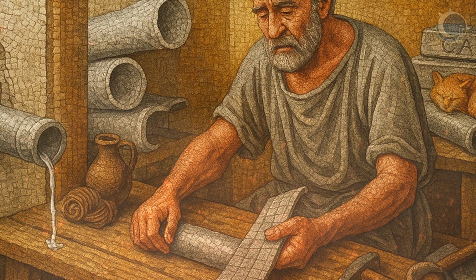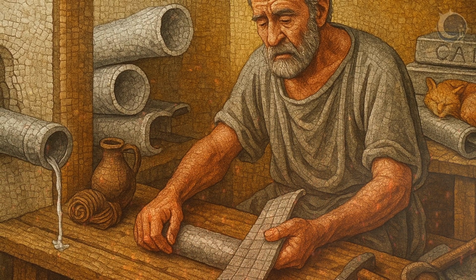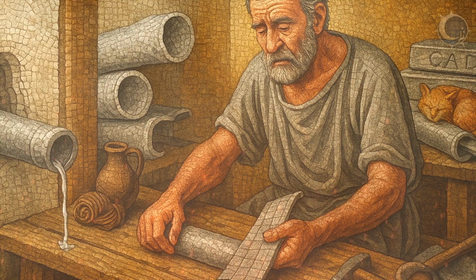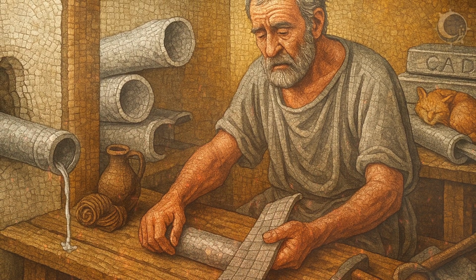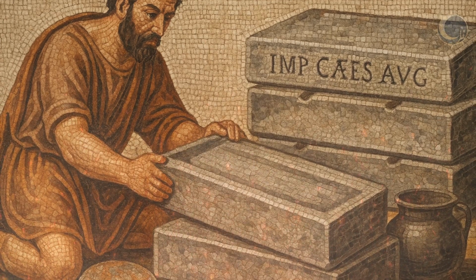With a sigh, he rolls out a new lead sheet, already scored. He'll fold and seal it with a lead cap joint and possibly a prayer. He doesn't have Teflon tape. He has oil and wool, and 50 years of accumulated resentment. While he works, you glance at the lead itself.